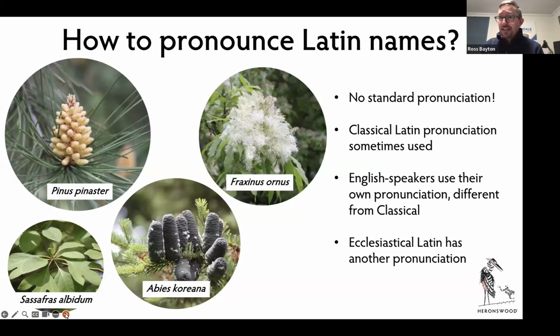Now, one of the most vexing subjects for gardeners as they begin to learn Botanical Latin is pronunciation. And I was told early on in my career, and I've always repeated it since, that there is no standard pronunciation for Botanical Latin. It is indeed a written language. It was created for publishing and writing about plants. So you're never wrong. And I found that quite reassuring. As a foreigner here in the United States, I often find that the way I pronounce a Latin name is different to how an American pronounces a Latin name. And that doesn't matter as long as you both know what you're talking about.